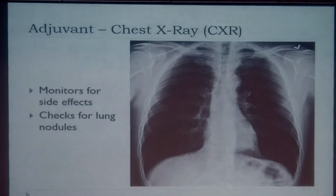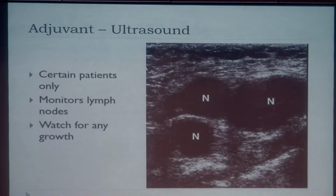Another way that we monitor people that are getting adjuvant treatment is with a chest X-ray. It's a basic look at the lungs. The reason why we get the chest X-ray is because if melanoma is going to travel in the bloodstream, two-thirds of the time it will go to the lungs, if it's going to come back. Doesn't always, obviously. But this gives us a quick, easy look at the lungs, to make sure there are no nodules growing there, and it also can help us monitor for side effects, like pneumonitis, things like that. It's cheap too, so insurance will pay for it. So that helps us out.